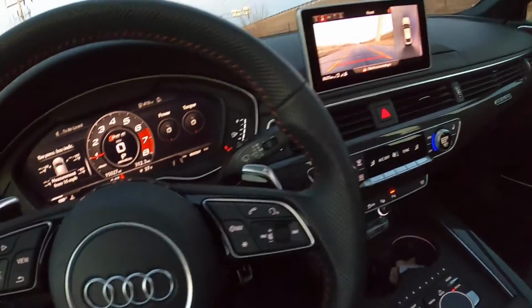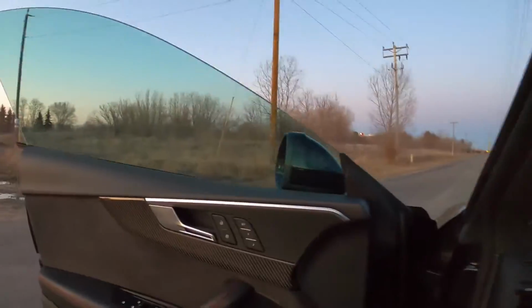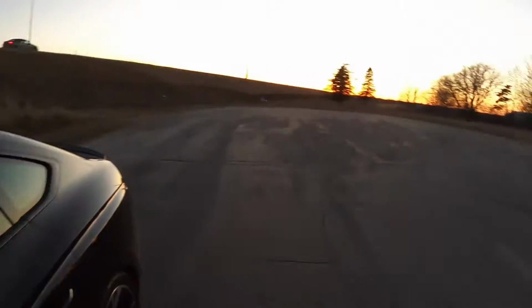We have massaging seats for both of these, and I'll get out and I'll show you the button here in just a second. Massaging seats come standard in every RS5, coupe or Sportback. And this is the button for it right here. And then we have power seats and lumbar support as well.